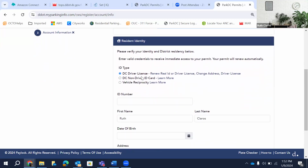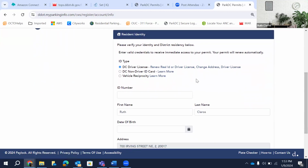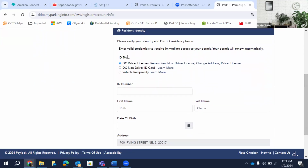Okay, resident identity. Here's where you will select the type of identification that you have. Is it a DC driver's license, a DC non-driver ID card, or vehicle reciprocity? Please remember that your documentation has to be valid. It cannot be expired. It cannot be about to expire within 30 days because the system will not accept that. So DC ID.